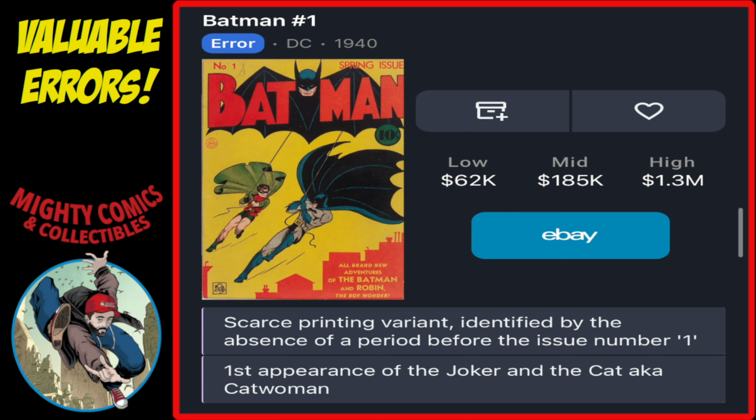There is a scarce printing variant of this book, which is identified by the absence of a period before the issue number 1. I myself have never seen a variant copy. You guys do know I own a copy of Batman 1, but mine has that period before the number 1. In low grade, of course, this book is worth a ton, $62,000. In mid grade, $185,000, and in high grade, almost $1.3 million. My goodness. Hey, if you own a Batman number 1, whether it's got that period or not, you're doing something right.